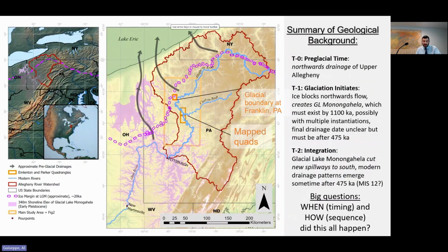So with that bit of background mostly out of the way, summarizing all of this, in preglacial time, we have these northwards flowing drainages of the upper Allegheny. At some point in the Pleistocene, glaciation initiates. Ice blocks northwards flow, creates Glacial Lake Monongahela, which must exist by around 1100 Ka, probably with multiple instantiations in that time period, and then gone sometime after 475 Ka.